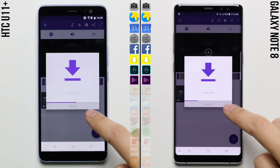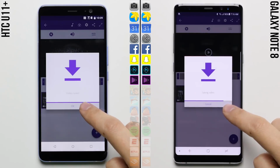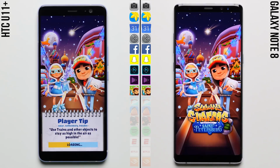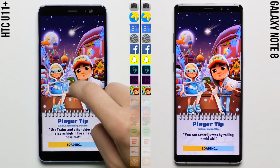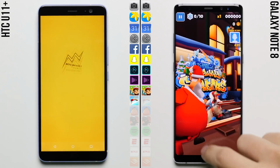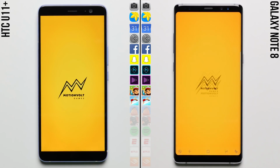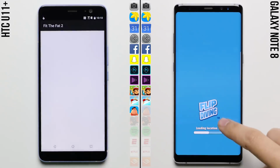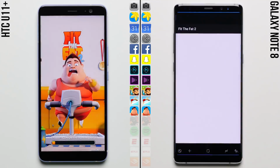Let's see if the Note 8 can make up some ground here while each phone exports the same exact clip. And no, they each exported that clip at a similar rate, allowing the U11 Plus to hold on to its lead as both phones move on to the gaming row. So at the halfway point here in the first lap, this thing can still go either way. I mean, the lead that the U11 Plus has over the Note 8 isn't really all that big, with the Note 8 still hanging in there being just a half step behind.